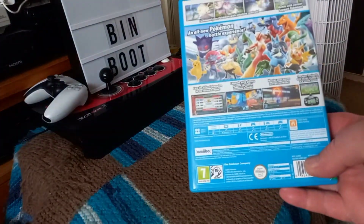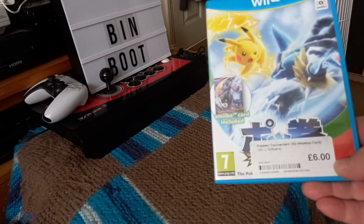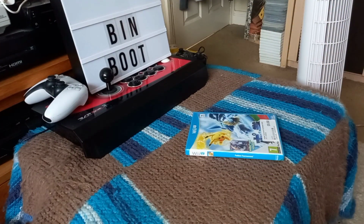with vouchers. I'm not really into Pokemon, not my sort of thing, but this looks like a different take on your standard Pokemon games. It looks like a bit more of a fighting game, so maybe I'll stick that in at some point and give it a go. These were in my local store and I had the vouchers.